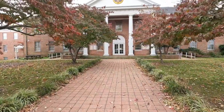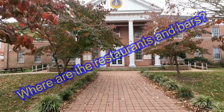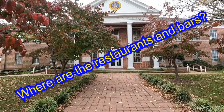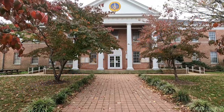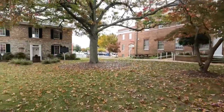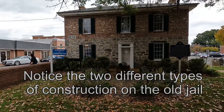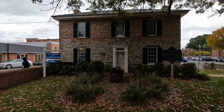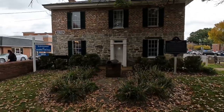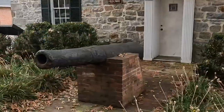Here we are at the courthouse in Leonardtown. You see, it was incorporated St. Mary's County in 1637. But the old jail and Leonardtown Visitor Center. Pretty cool. Really found that old cannon.